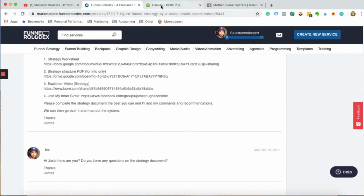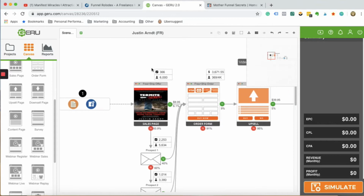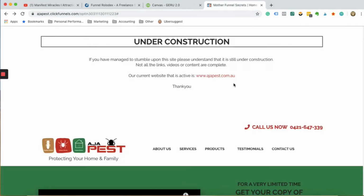But anyway, this is the funnel blueprint based on the information and discussion that I've had with you. This is the traffic sources coming through. I've plugged in some figures for a simulation. 5,000 from articles, which is the content marketing. So bear in mind, for this you would need a blog. The power of a blog is massive because it boosts you up the search engines, and it gives us an engaged audience that we can retarget to on Facebook and Google eventually. So think deeply about that. I'll give that some more thought.